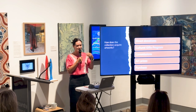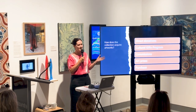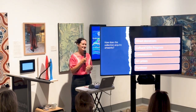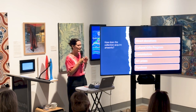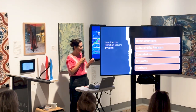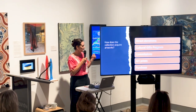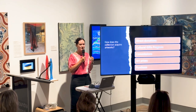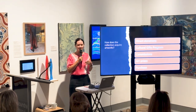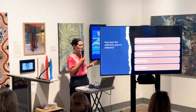We prepare the submissions, we engage valuers to value the works, and then the submissions are sent to the Cultural Gifts Office, and we wait. And we wait and wait. So they have to then do their research, and they all meet. When I say they, there is a committee, and they review each submission. So it's pretty much all of Queensland that they have to go through, the whole list. So sometimes it can take quite a while.